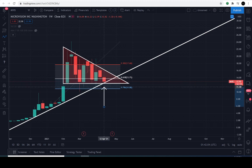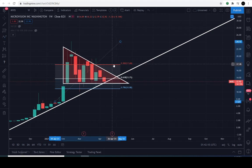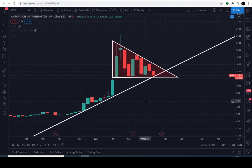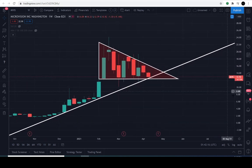So let's let this play out. You have the levels, okay? At this point, you only have 3 levels to walk away with, all right? We're going to take this 1 week at a time to see how this market is going to behave, if it is in fact within this potential pattern.